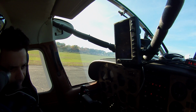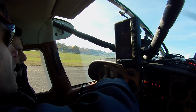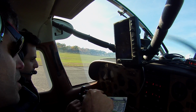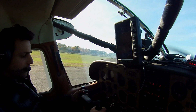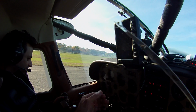Instruments, green, green, green. Plenty of gas. Good charge, 14.1 volts. We checked this already on the taxi. Just double check, make sure nothing moved. Coming at 5% up, that's right. 330. And mixture, best power, and yoke full aft. Hold the yoke all the way back. Perfect. I've never done this. Take the power to 1700.